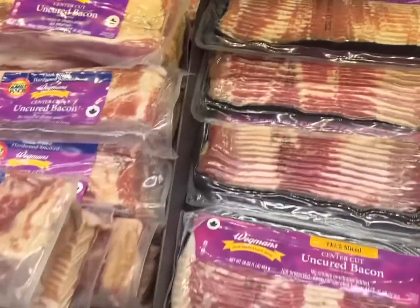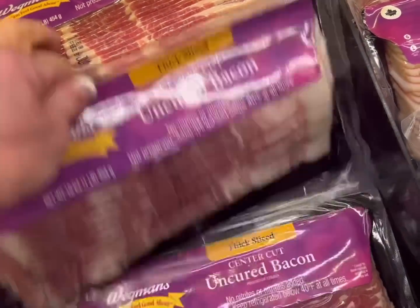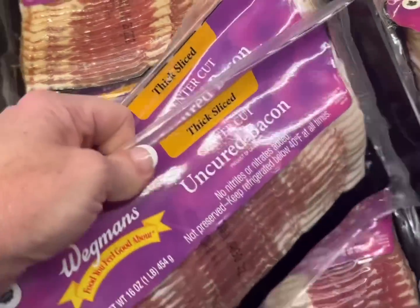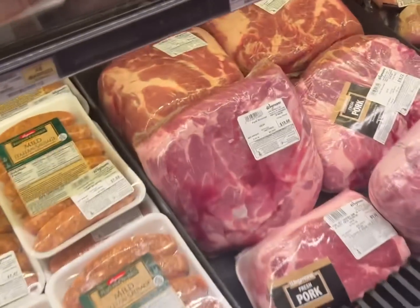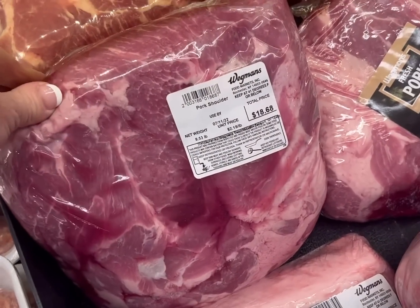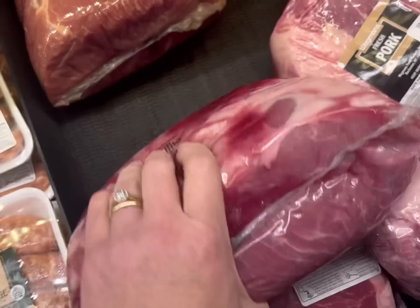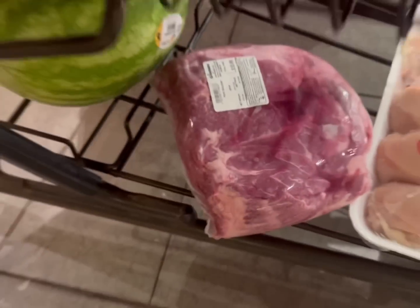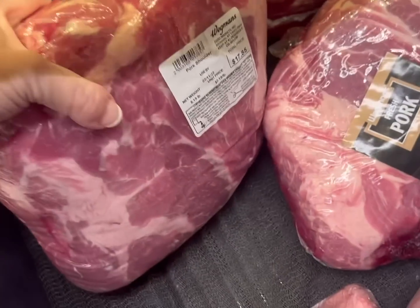Bacon, you know I like the thick cut, center cut bacon. 2 pounds of that because I think I still have some at home. And pork shoulder for the pulled pork on Thursday. See, one shoulder is just not going to be enough. Even though it's 8 pounds, it's not enough for 14 people. So I'm going to get 2 pork shoulders.